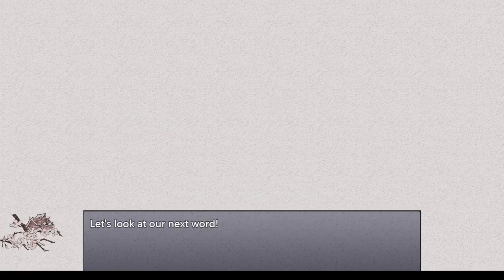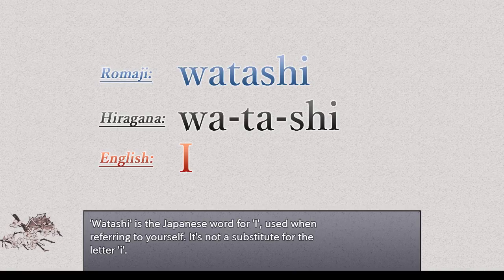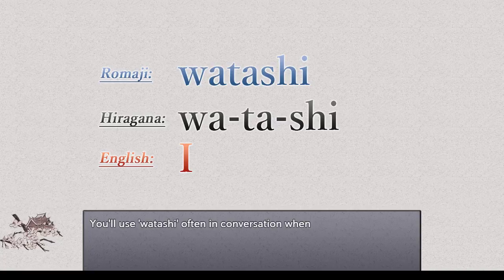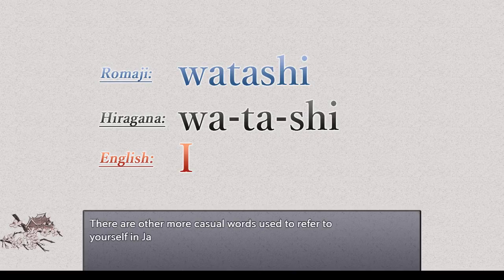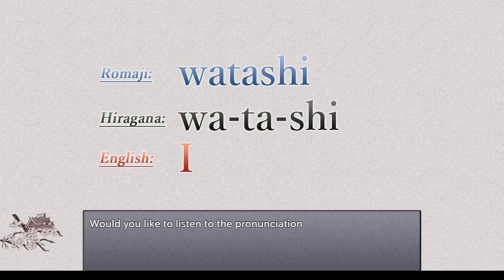Let's look at our next word. Watashi is the Japanese word for I, for referring to yourself. It's not a substitute for the letter I. You use watashi often in conversation when talking about yourself. It is a formal and polite word. There are other more casual words that refer to yourself in Japanese, but these are saved for chatting with your friends and family.